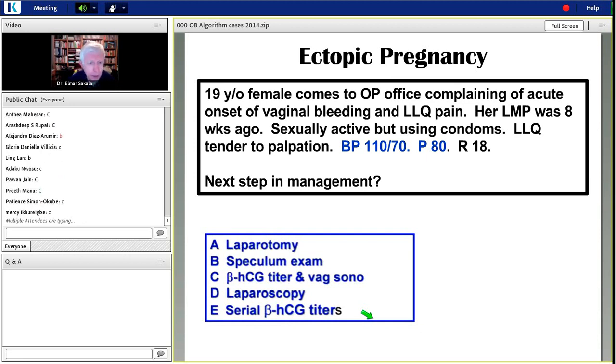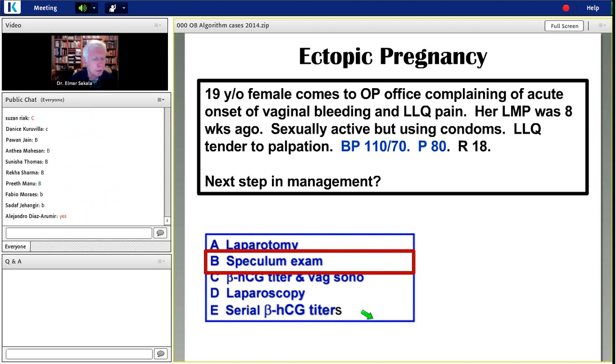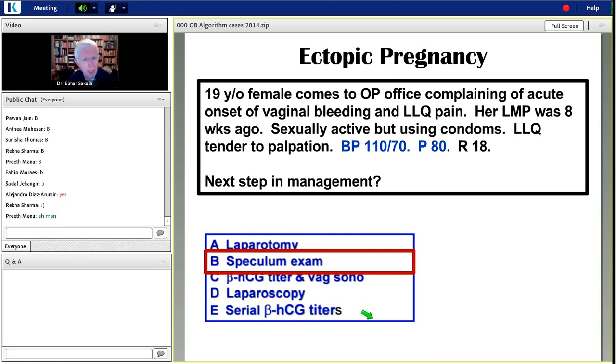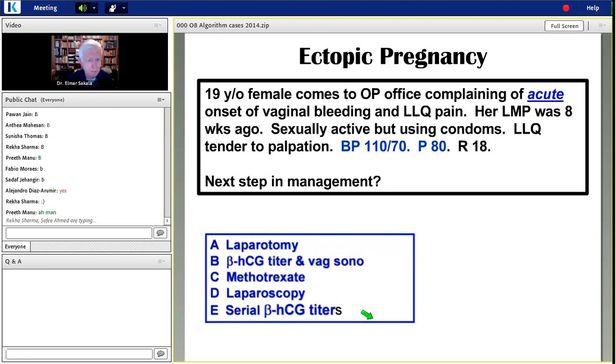She's bleeding, right? What did I say you need to do anytime a patient is bleeding? Speculum exam. I see I caught you on that one. Do a speculum exam. You can do that in your office. It costs nothing. Now, what I didn't do is I didn't put down speculum exam shows no lesions, which I should have. So let's skip that one and go to the next one.